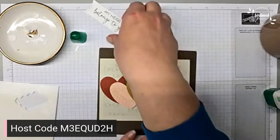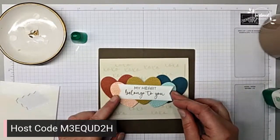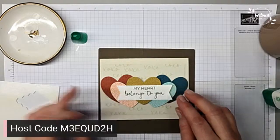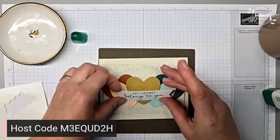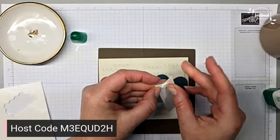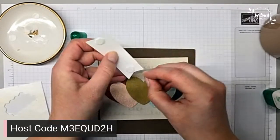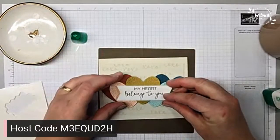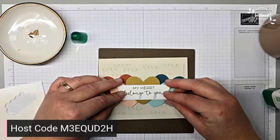And then we're going to take our label and we're going to lay it right across the front like that. Now you'll notice the label is a bit bigger than the heart. So we're going to take a dimensional. As I said, you need lots of dimensionals. And we're going to put one on each end. All right. And then that is going to get placed right across there.